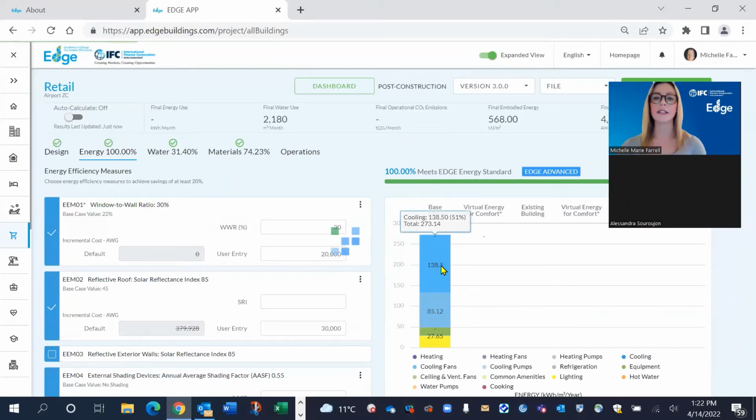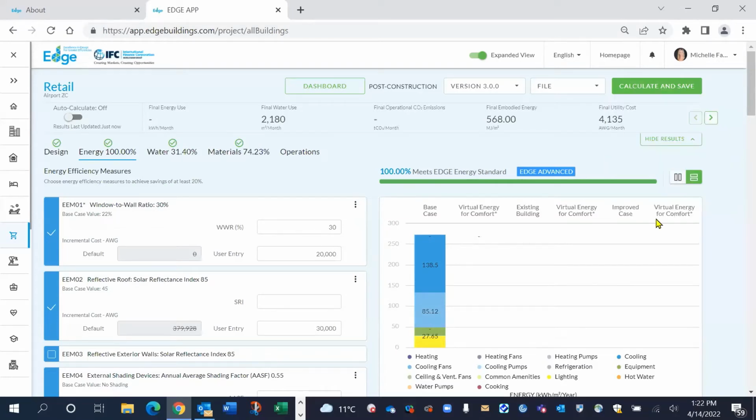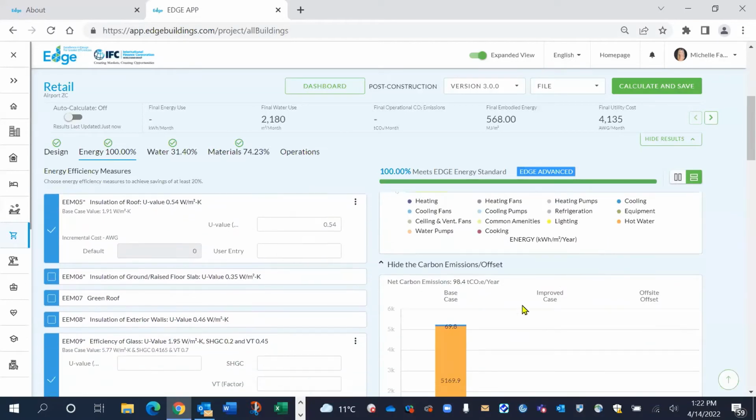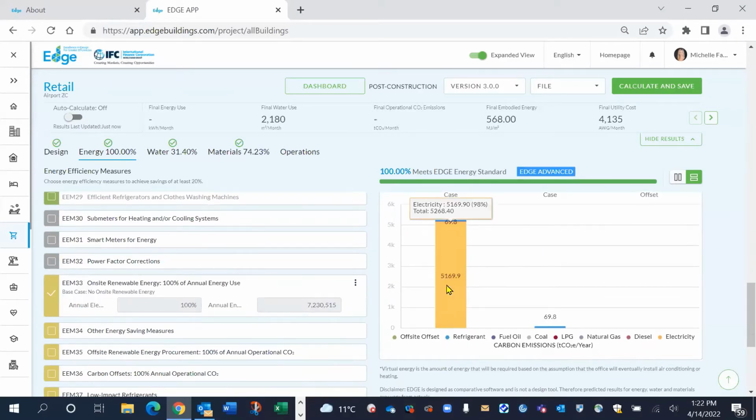So on the left, you can see the base case and what was used. And then you see the existing building, which shows there is no energy use for the remainder of this current building. So we can go down to the net zero carbon emissions here, and you can see how this was offset.